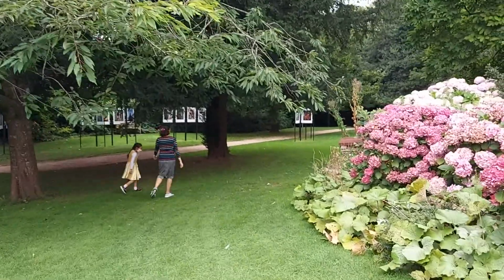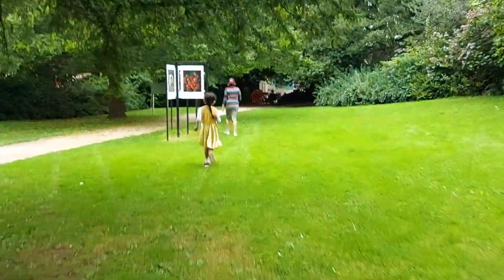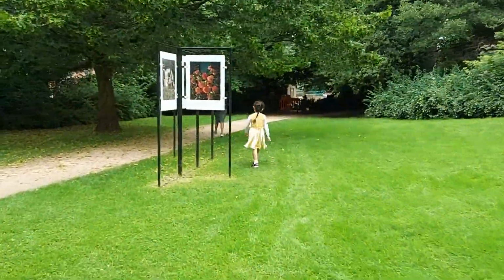Enough playing, Dedek, and then we need to start walking again. Okay, Mommy, let us go off to the museum.